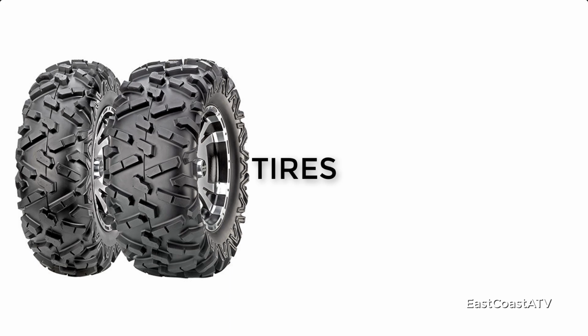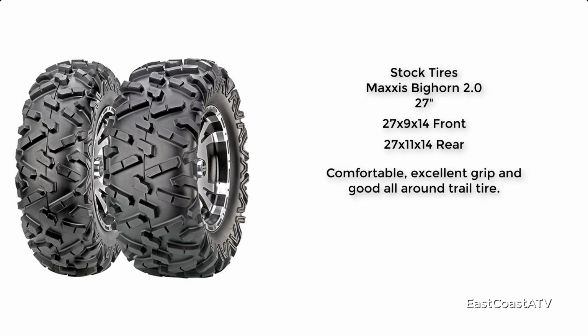My Commander came with Maxxis Bighorn 2.0s, 27x9x14 in the front and 27x11x14 in the rears. I found them to be very comfortable. They had excellent grip for general trail riding, and they're also a good multi-purpose tire. And the best part is I got 6,500 kilometers out of them before I had to replace them. That's over 4,000 miles.